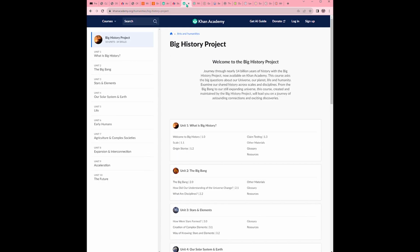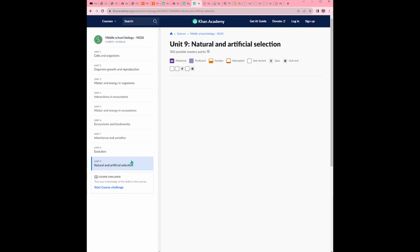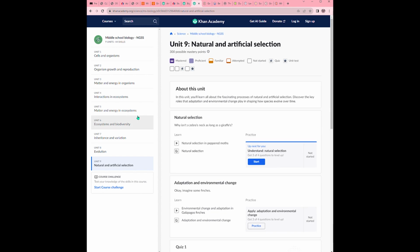Now, for history, Big History Project. Why? Because it's amazing and there's so much going on and we love it and we're using it ourselves right now. For 6th grade science, I'm going to tell you that the first 5 units of Big History are so much science that I would honestly call that a science or a huge chunk of science. And I would supplement with what we are also using, which is Middle School Biology, and it's National Science Standards aligned, and it goes over everything and grades it in line for you.